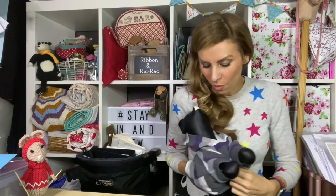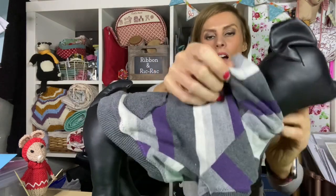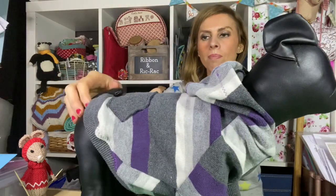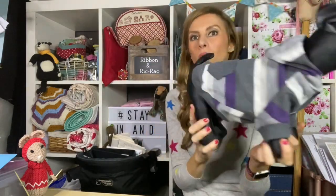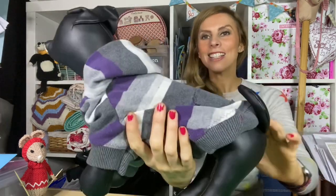I'm so excited about this. Do you know, I've always wanted one of these. I don't know why I haven't got one sooner. Oh my goodness, look. I think that must be quite similar, because it looks quite roomy on Holly, this jumper. Wearable but roomy. But yeah, I've got a little doggy mannequin.